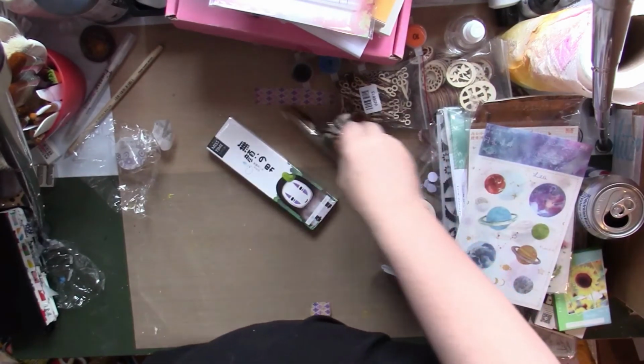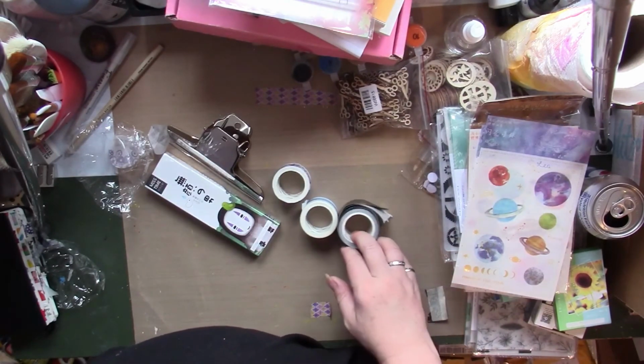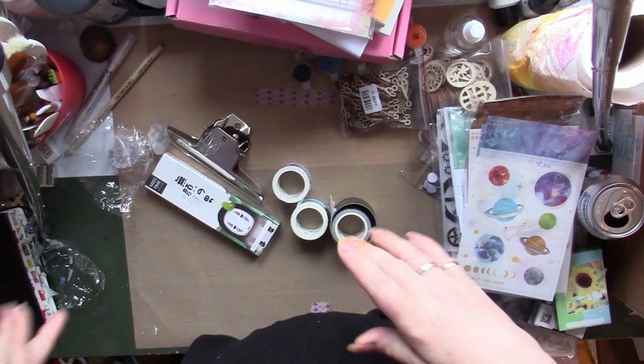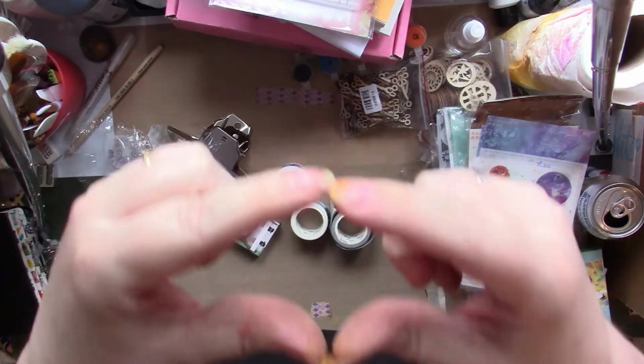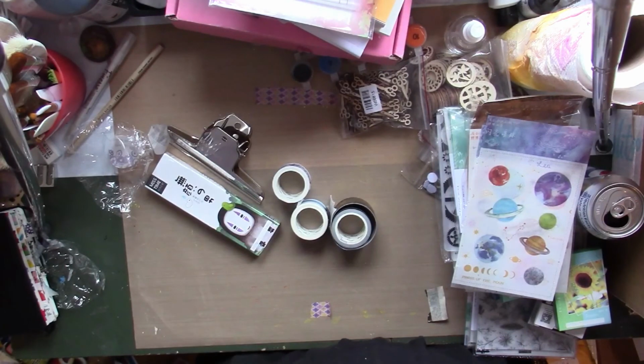And that's everything that comes in today's haul. This is everything I received up to yesterday. Today I received a very tiny little package, but it's going to go back in the box to open up on the next haul.